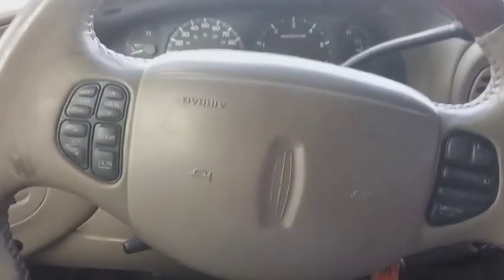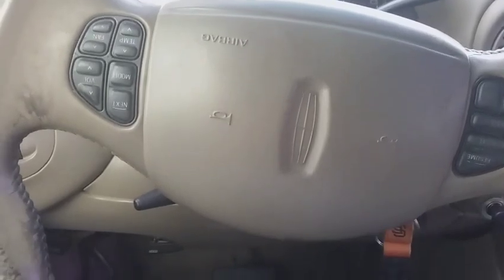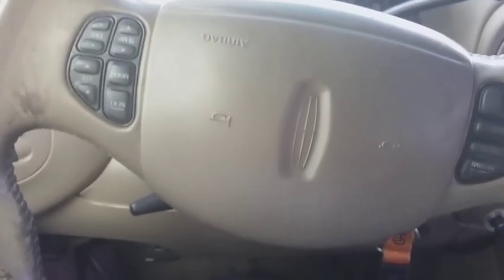Conclusion: battery voodoo did not work on a Ford Lincoln Navigator.